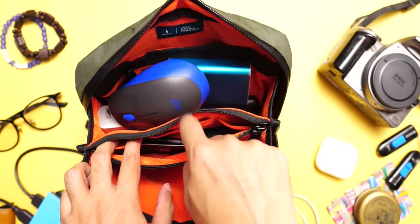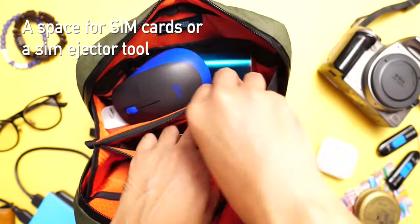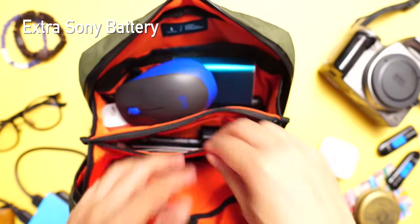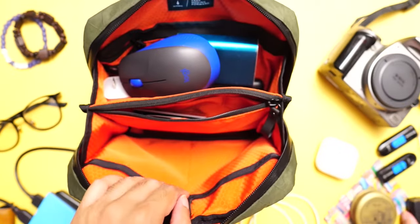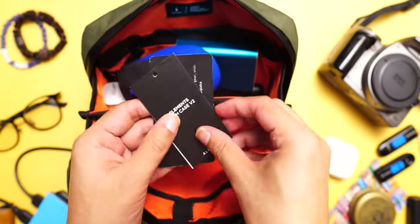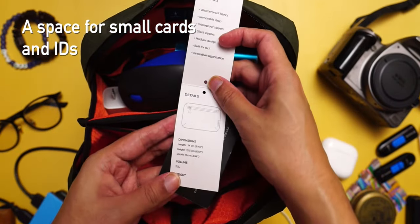The third small pocket on the right-hand side can be used for something like extra SIM cards when you travel. This battery for my Sony A6000 unfortunately doesn't fit, and you can never have enough extra batteries for a camera that's this old. I also kept the Alpaka tag and the Marlim Gear thank you card that came with the purchase.